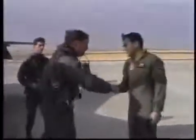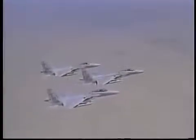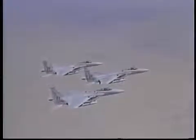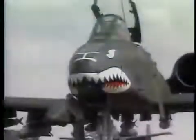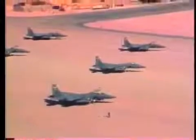U.S. CENTAF Commander Lieutenant General Chuck Horner recalls the deployment. Initially, we had to get people over here rapidly because of the threat of Iraqi invasion. So we brought over those kinds of airplanes you need to defend and deter, such as air defense aircraft, AWACS, F-16s, and A-10s to do ground attack missions, and also the F-15E to provide escapability at night. In just 5 weeks, the coalition Air Force outnumbered the Iraqi Air Force.